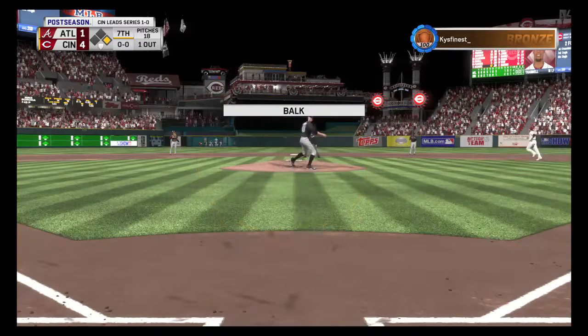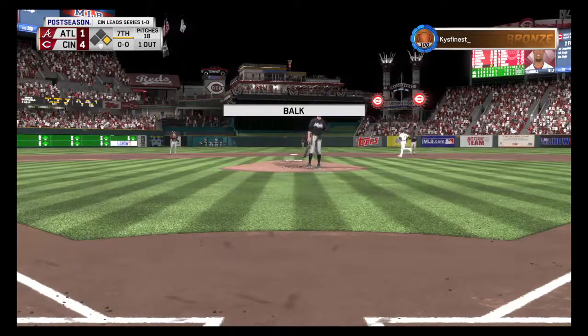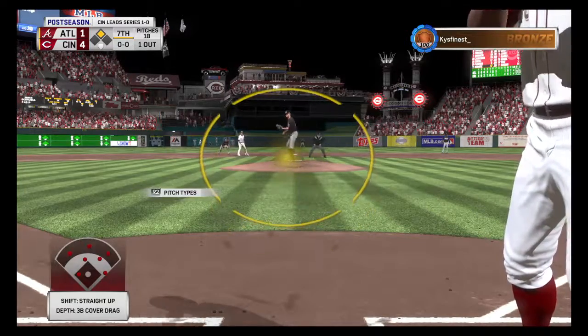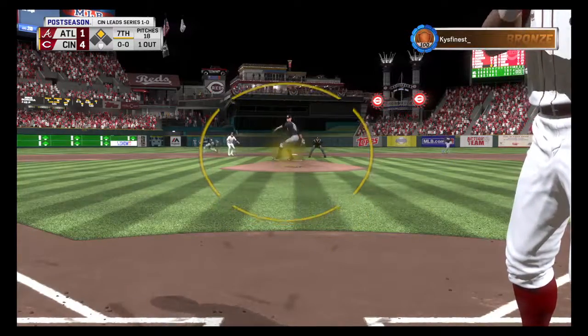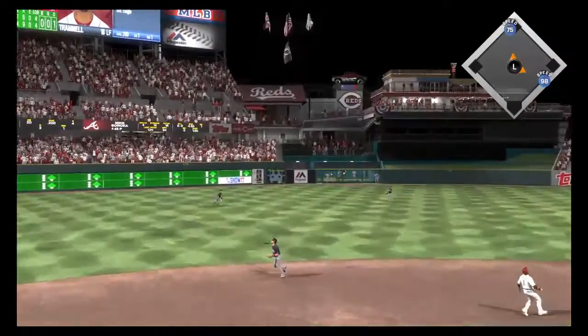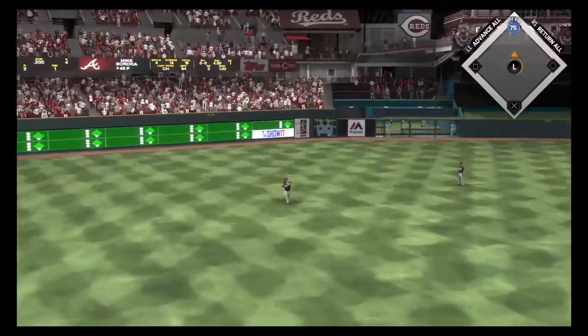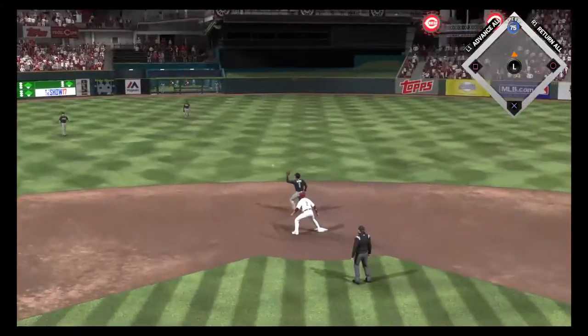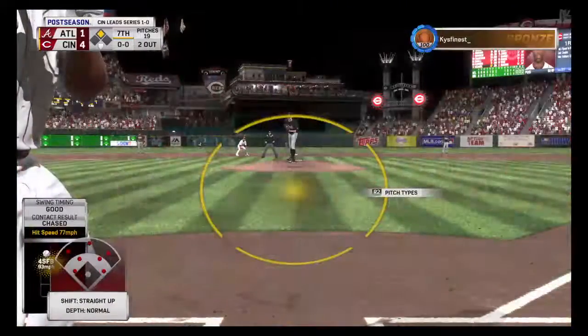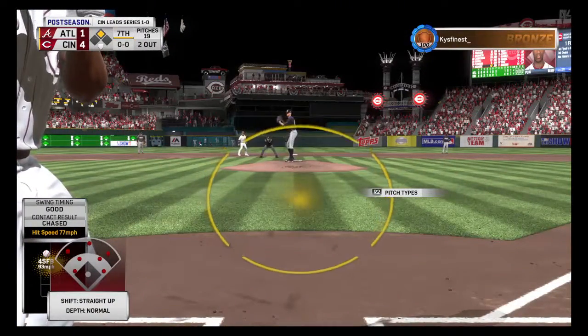And now a balk has been called here as he came to the plate too quickly. And you can forget about that double play now as the runner moves into scoring position with 1 away. From the belt, kicks and deals. Lifted the other way out to left center. Duvall will range to his left as he tracks this one down in left center for the second out of the inning.